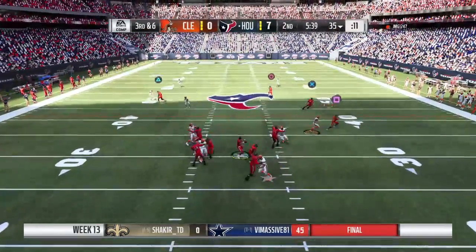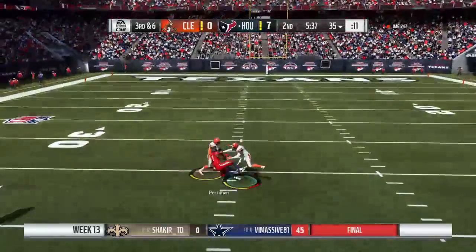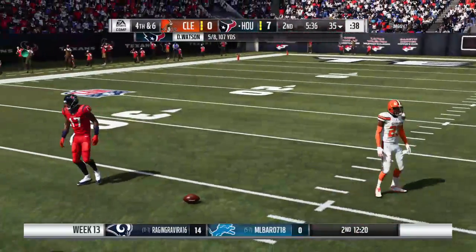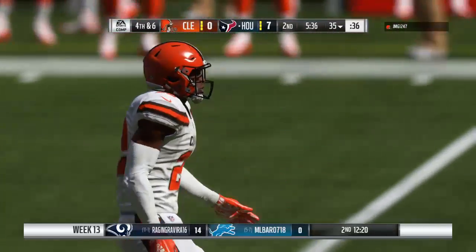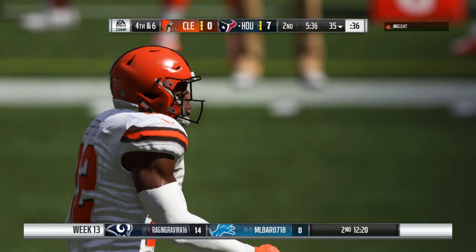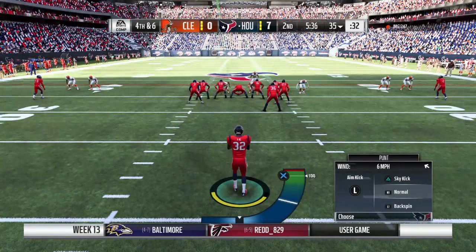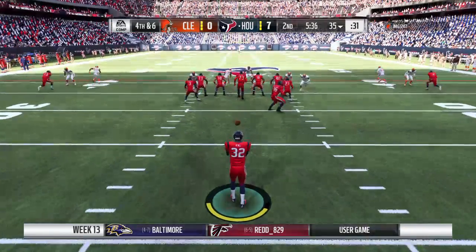Throwing on 3rd down, Watson. And incomplete. The contact made the ball roam free and brings up 4th down. You can tell they were hoping for a flag there offensively. Several on the sideline motioning, hey, why not a penalty? Why not a penalty? What did you see?